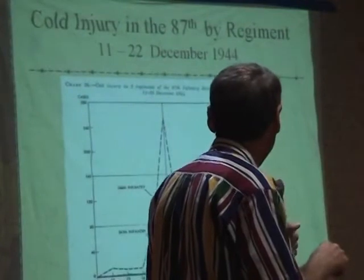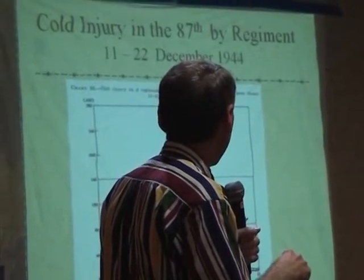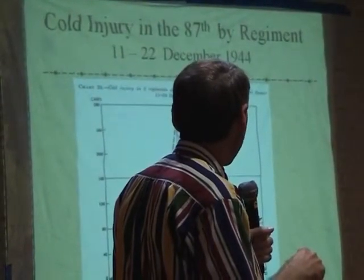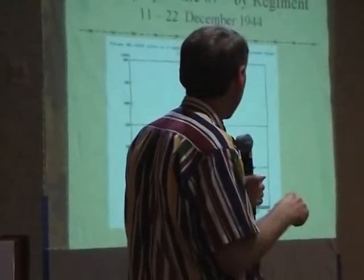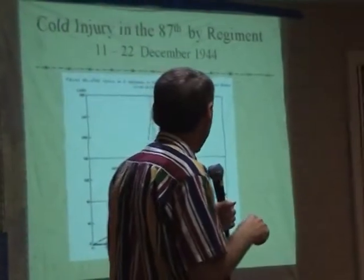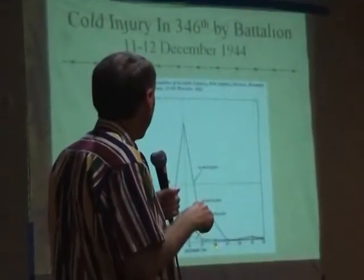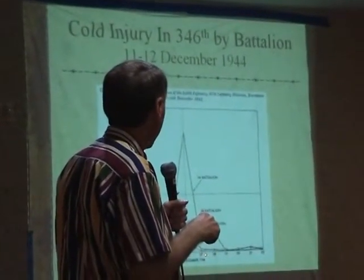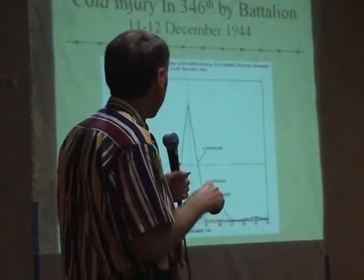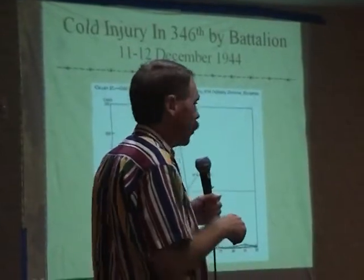Across the bottom here, this lowest line represents the cold injuries of the 345th Regiment. This next line up is the 347th, but this tallest line is the 346th. The 346th was particularly hard hit by the effects of some of the cold-related injuries, and even within the 346th, those effects were felt more in one battalion than another. The 3rd Battalion is the lowest line, 2nd Battalion is the next higher one, and 1st Battalion suffered greatest from the effects of those cold injuries.